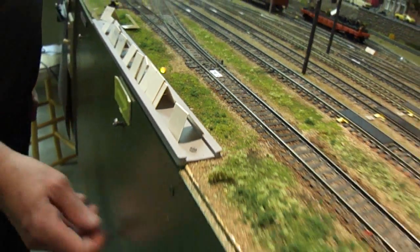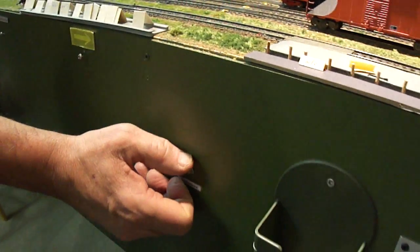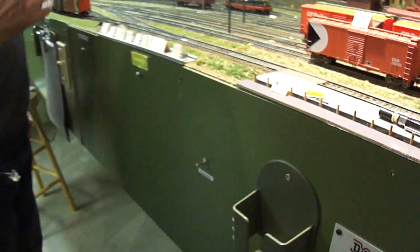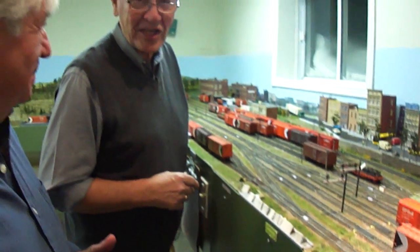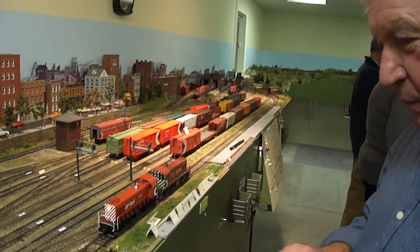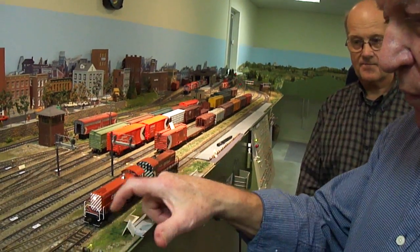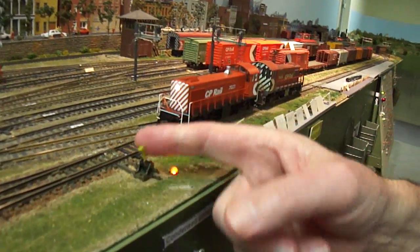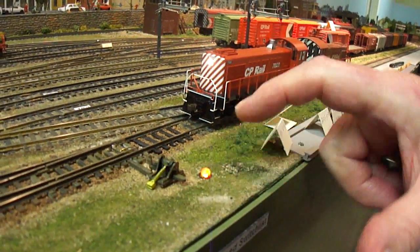So this is the silent method of the brakeman letting the engineer know, don't leave town yet, I haven't got back on board. Now, sometimes on a main line that could be the caboose clearing a siding, in which case the guy would be stuck in the middle of nowhere if the engineer took off. Okay, the guy jumps off, throws the turnout, gets back on again.